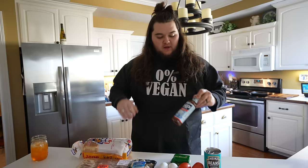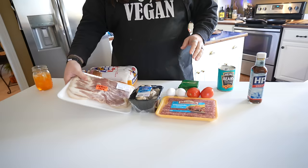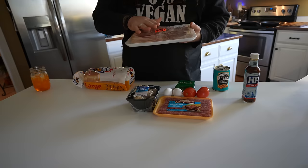Tastes just the same. That's a good problem. We also picked up some HP sauce or brown sauce for folks that don't know. And then we actually got the Heinz beans as you guys saw when I went to Publix. Now I have some mushrooms, some breakfast sausage, and then this is our streaky bacon, as you guys call it. I couldn't find any other bacon, but I actually bought this from my local butcher. So really good bacon. We'll throw that in there. We've got our toast and some butter, some eggs, and some tomatoes. So the only thing left to do is to cook this puppy.